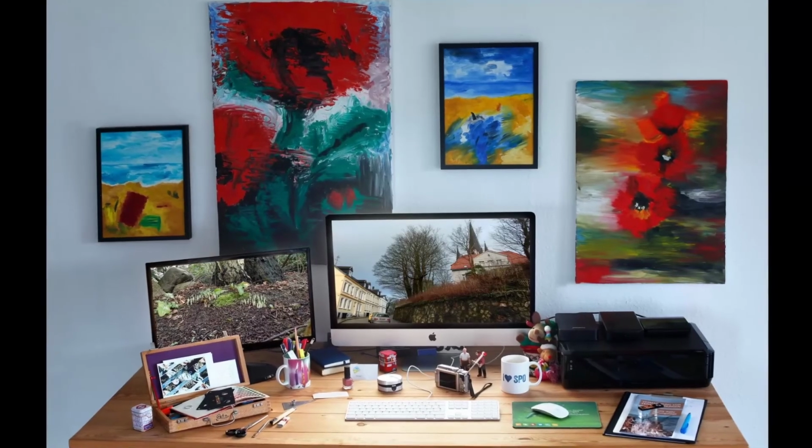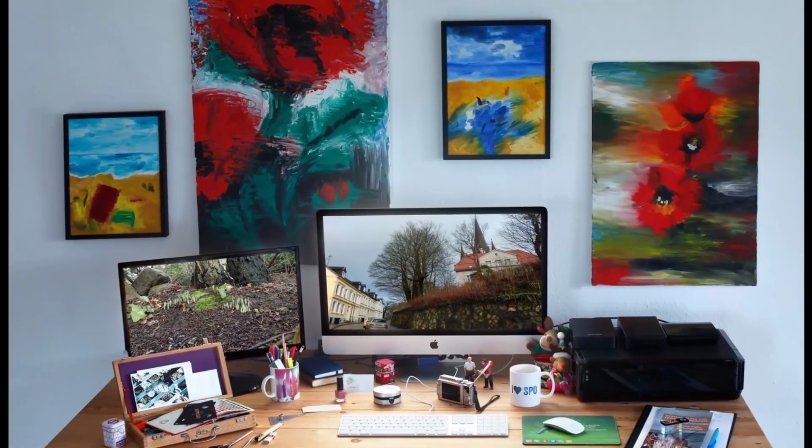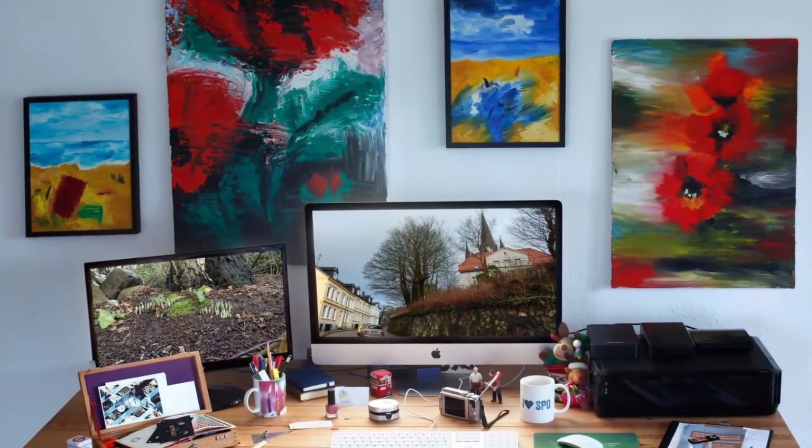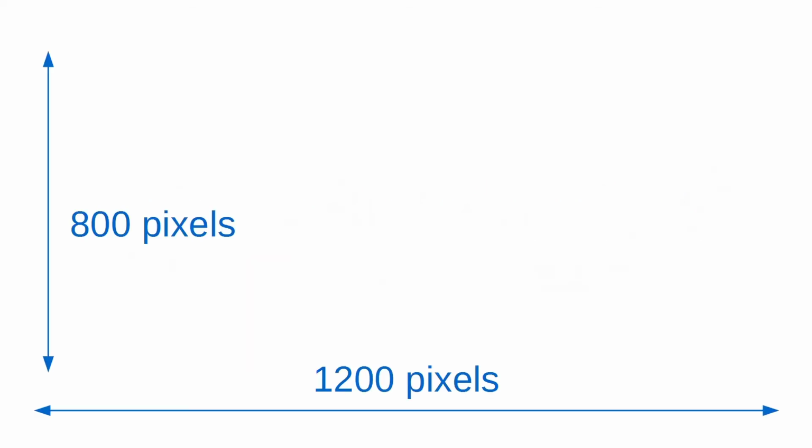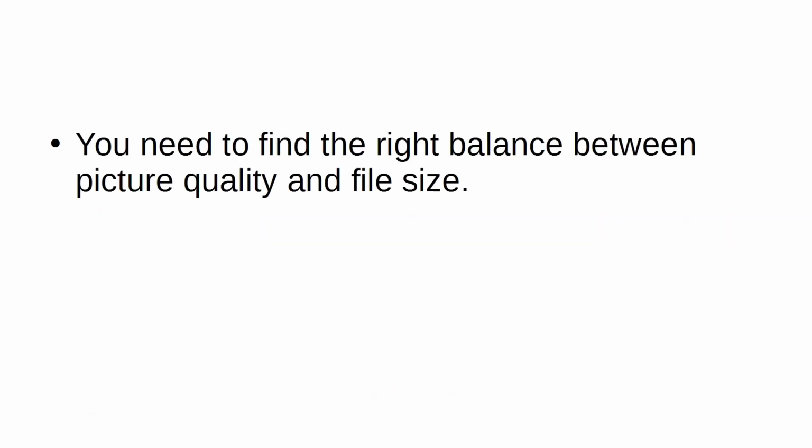Printing images is not the same as uploading them to the internet. If you want an internet-friendly image, you need to optimize it. Optimizing simply means making sure the image still looks good, but at the same time, it's not going to take forever to load. For web pages, the recommended image size is only 1200 by 800 pixels. The suggested maximum is 2000 pixels. You need to find the right balance between picture quality and file size.